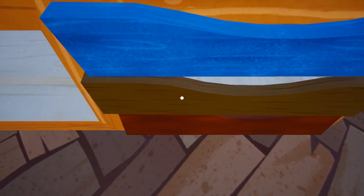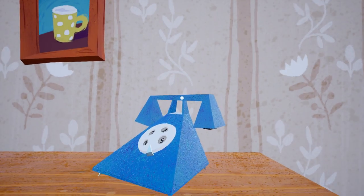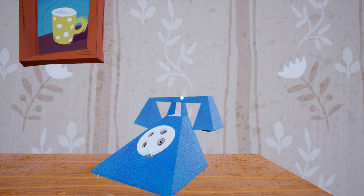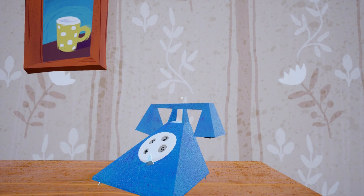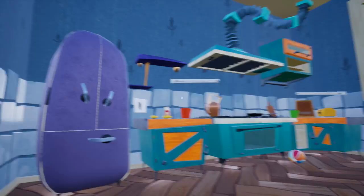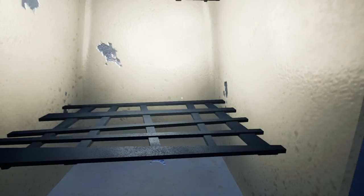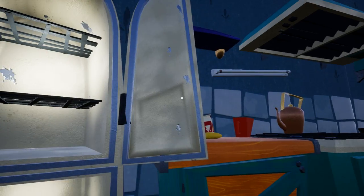So let's see if we can find any more solids. Ooh, like this phone. Well, I think it conducts electricity. I think. So, this fridge, it's really cold, right? Oh, I can see this refrigerator needs cleaning.